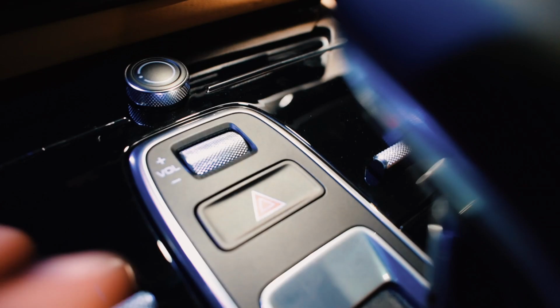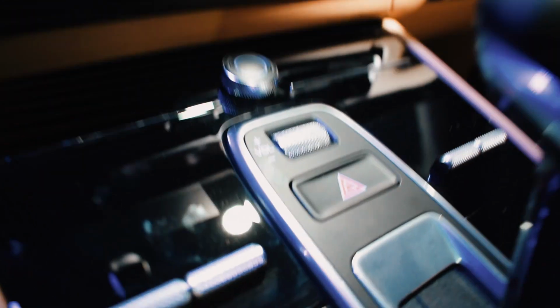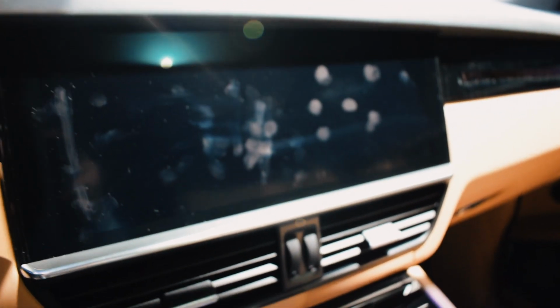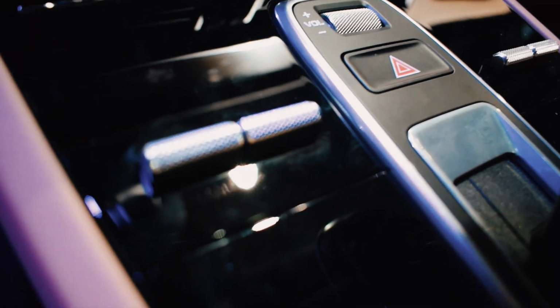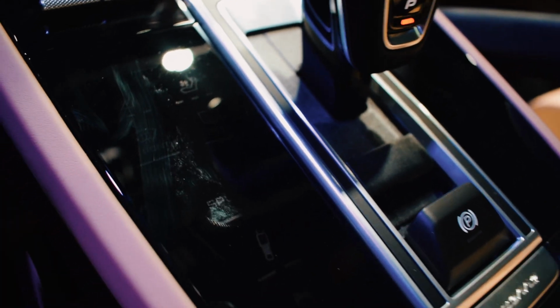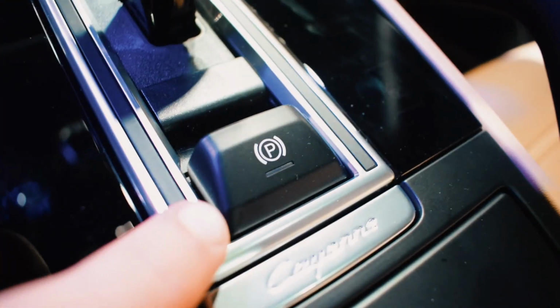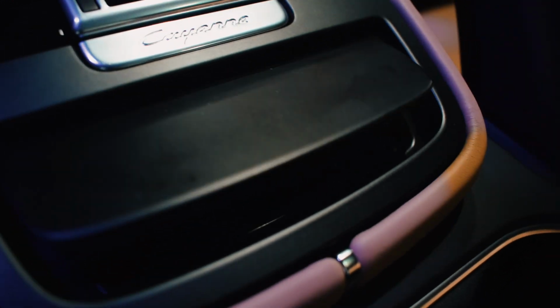If you go further on, here you have your hazards. Here is the button for the volume of the radio, of course, and here is the power on and off button from the screen, but fortunately it doesn't work right now. And then you have these buttons, I don't know which they are for, and then you have the old button setup that's now invisible because the car isn't turned on. Here you have your gear knob, and then your electronic handbrake and a little Cayenne logo over here, and here a little cubby to store some coins or whatever.